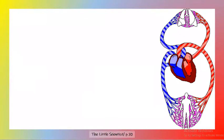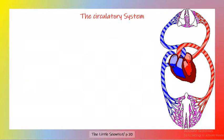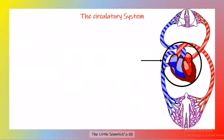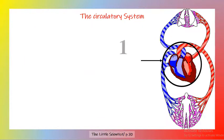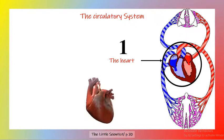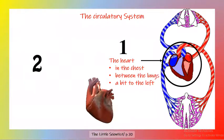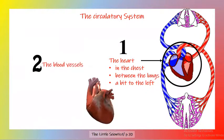Let's start first with what's shown in the diagram. It's the circulatory system. You're right. The circulatory system controls the movement of the blood, and an important part of this system is the heart. Excellent. The heart is a muscle found in the chest between the two lungs and a little bit to the left. The job of the heart is to push the blood inside special roads that we call blood vessels.